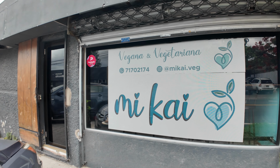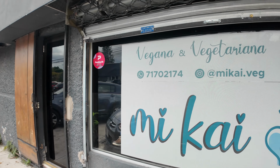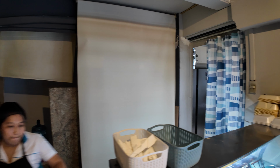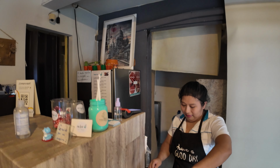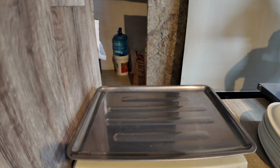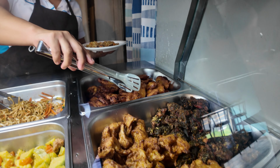All right, everybody, you know we gotta eat. That's what we love to do, that's what we enjoy doing. And look where we pulled up. We literally pulled up in front of Mikai, Vegana, and Vegetariana. Looks like a mom and pop shop, okay. They weigh the food. Oh, yeah.